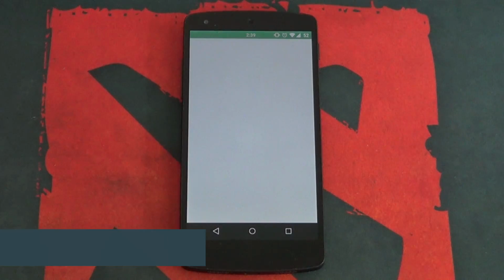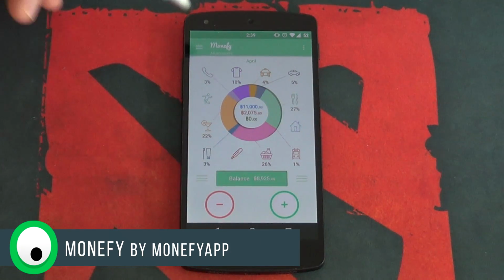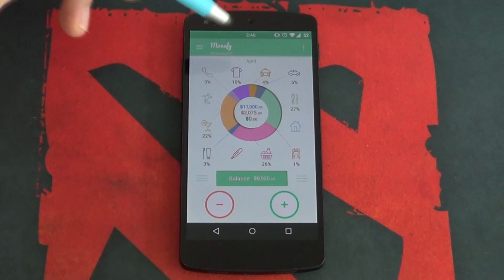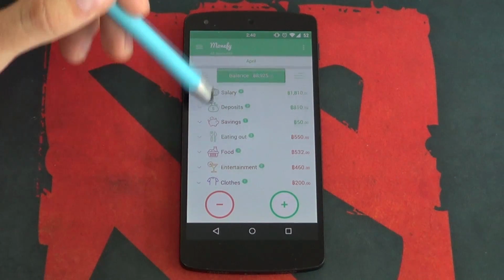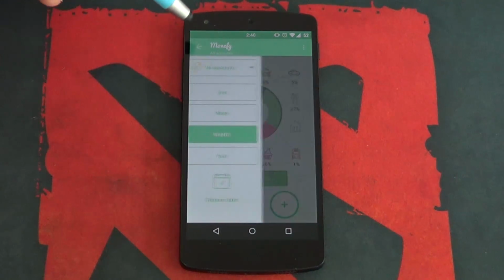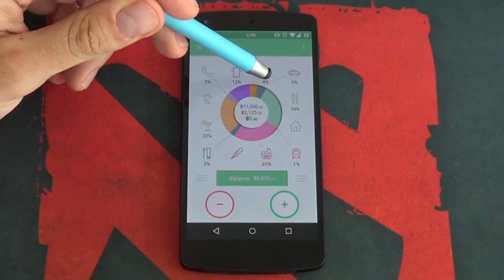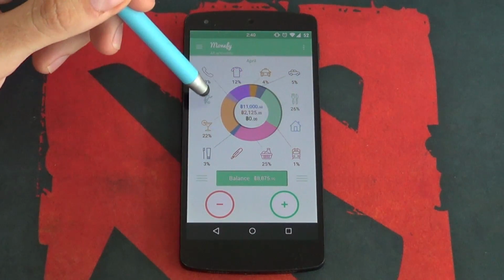First up, we have Monify by Monify app. Just the free version alone simply blew me away. You'll instantly be attracted to its incredibly beautiful user interface with its soft pastel colors and stencil-like icons, and then keep coming back due to its useful functions. One of the things I like most about Monify app though was its ease of use.